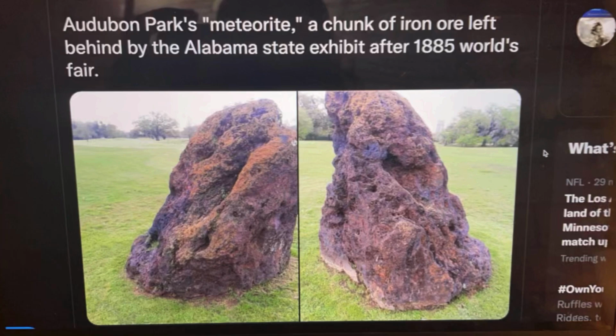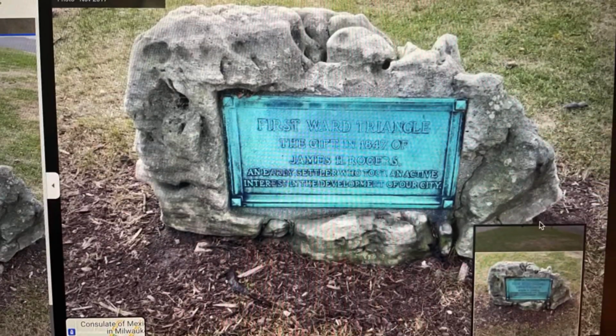Naturally, this molten rock reminded me of a rock in my own city that looks just like an out-of-place, melted rock. So I pulled that up right here, and it's apparently placed here by James H. Rogers. There's very little information on this man or what this rock has to do with it. But one of the only James H. Rogers I could find was an organist.